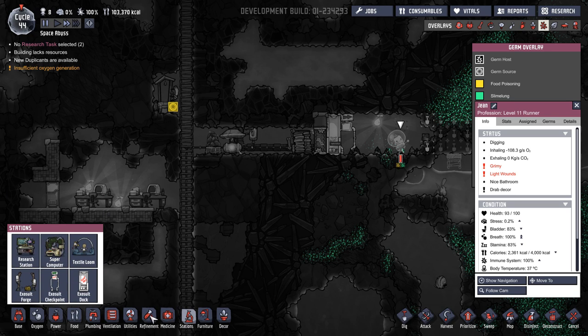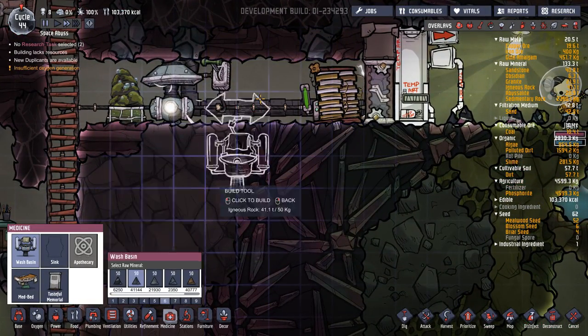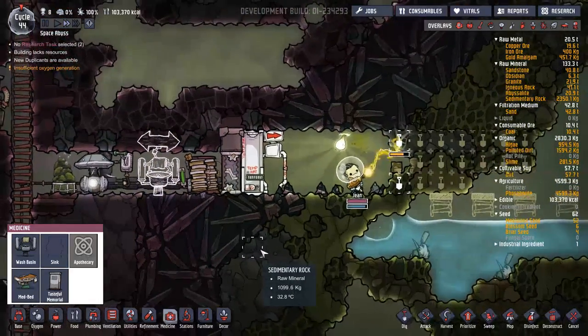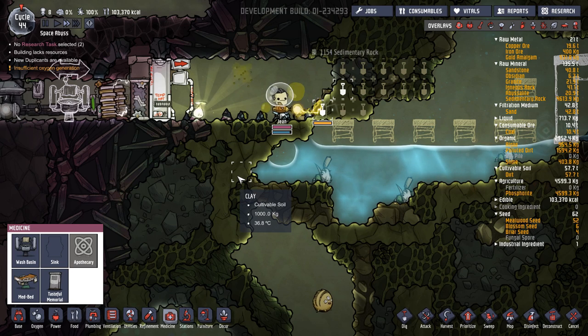What's that under? Can't remember. Refinement, medicine. There we go. Wash basin. We could fit a wash basin in. Just to be 100% sure. There we go. And she's certainly doing much quicker digging, which is fantastic.